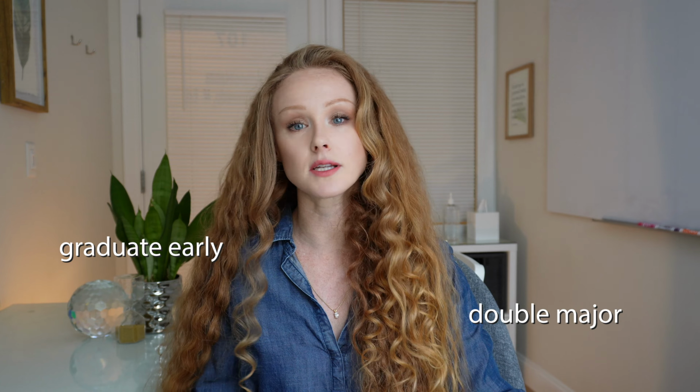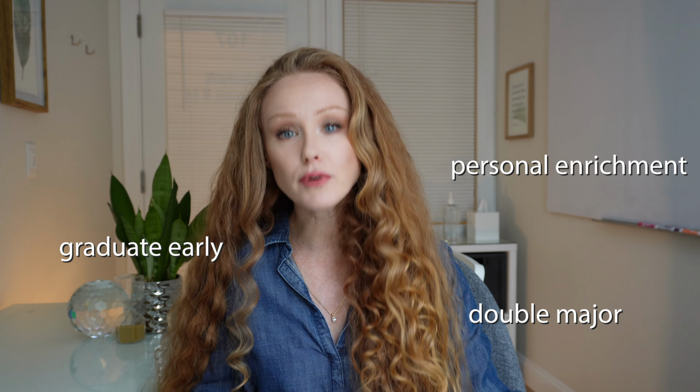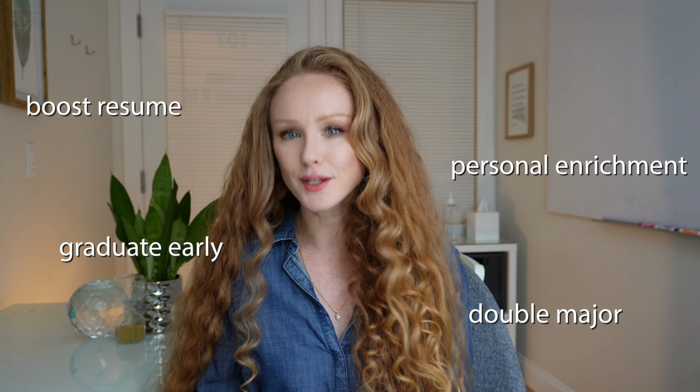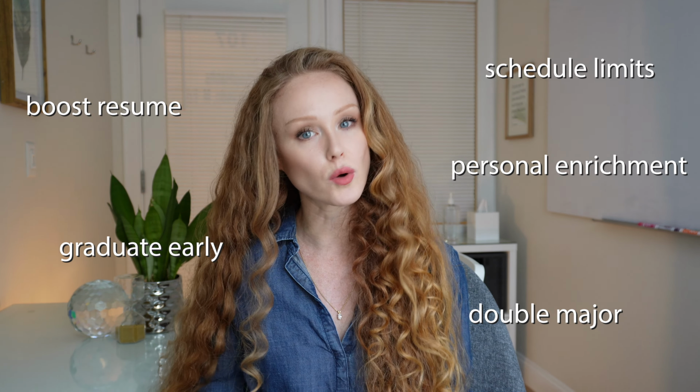There are many reasons that you might be taking a course over the summer: to graduate early, to make space for a double major, for personal enrichment, to boost your student resume, or maybe because that's literally the only time that a particular course is offered. Now, most summer courses are intensive and intense by nature because you have a lot of curriculum to cover in a short amount of time.